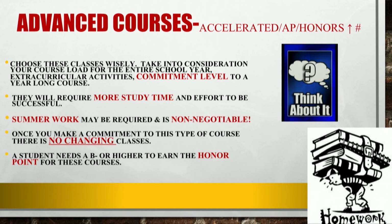I want to remind students that these classes are to be chosen wisely. Take into consideration the course load of all of your classes that you are selecting, as well as your extracurricular activities and the commitment level for the whole year. These classes will require more study time and effort to be successful. That doesn't mean it will be an easy A. Some students work hard to pass these classes with D's. Many times students who have a history of A's will find their first advanced placement class challenging and very difficult to earn that A. Also, many of these courses have summer work that is non-negotiable.